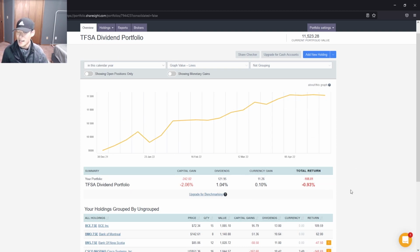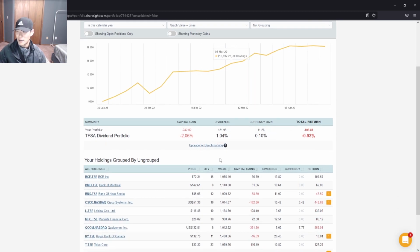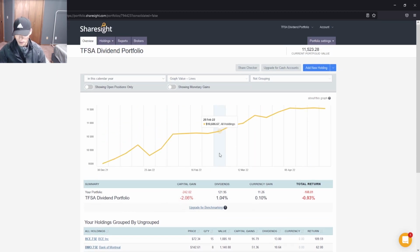We are down $108.81, down 0.93%. This is the first time on record that we are negative this year for the performance of this portfolio. We are kind of flatlining. And what does that really mean? So strategy moving forward, of course, is to continue to invest on a weekly basis and try to flatline this and not let it dip as much as we can.